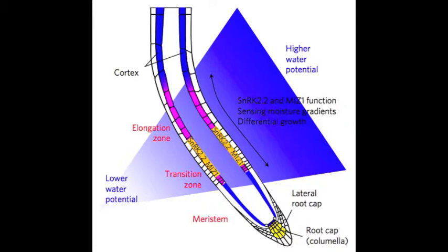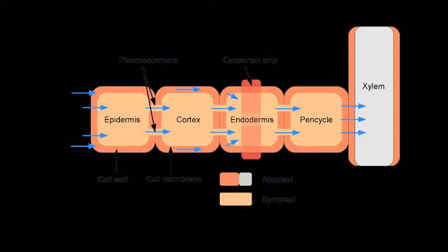Just as a final question, maybe slightly speculative, which also links in some of the other work going on at CPIB. You mentioned this perimeter fence idea. That sounds analogous to the role that the Casparian strip plays in the endodermis. Those tissues are next to each other, so could there be a link between water relations and nutrient uptake? I'm sure there is a link, but have you got any sense of what that relationship might be?